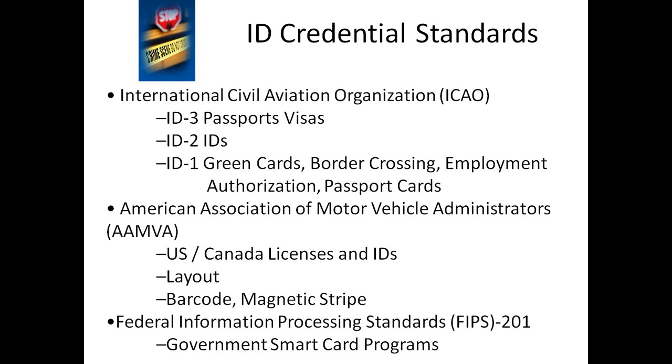When we start looking at ID credential standards, here are the agencies that I would say are prevalent in the credential standards business. A lot of folks don't realize that ID1, ID2, ID3 types of documents are available, and that's all outlined in a standard promulgated by the International Civil Aviation Organization, ICAO, on these ID documents. Of course, the driver's licenses, you have AAMVA, and then you have FIPS 201, Federal Information Processing Standards for government smart cards.